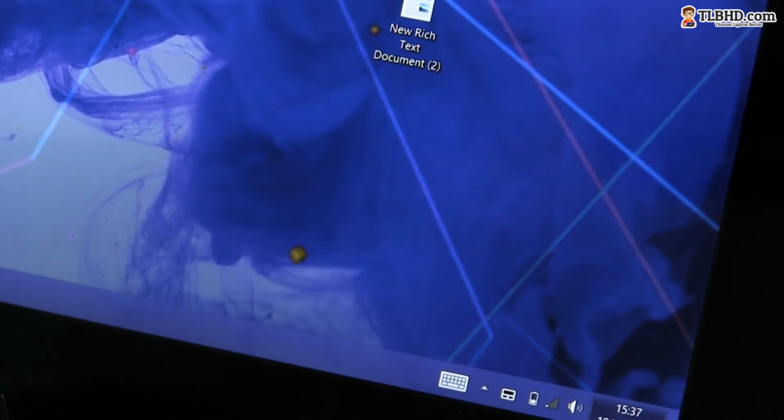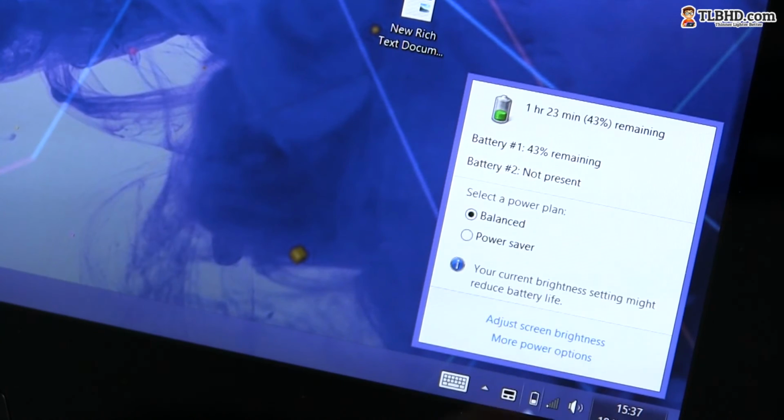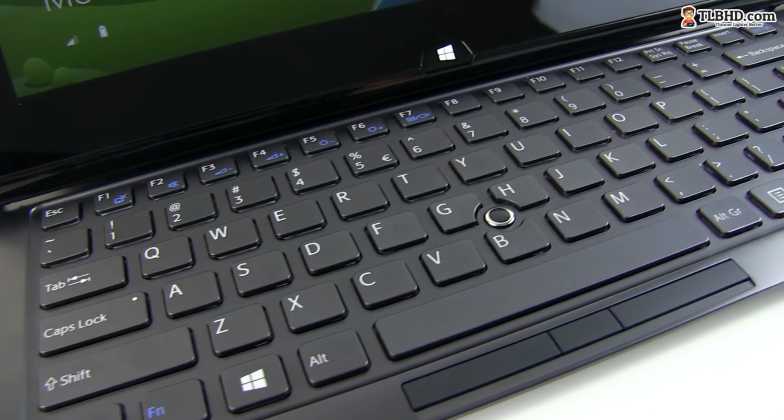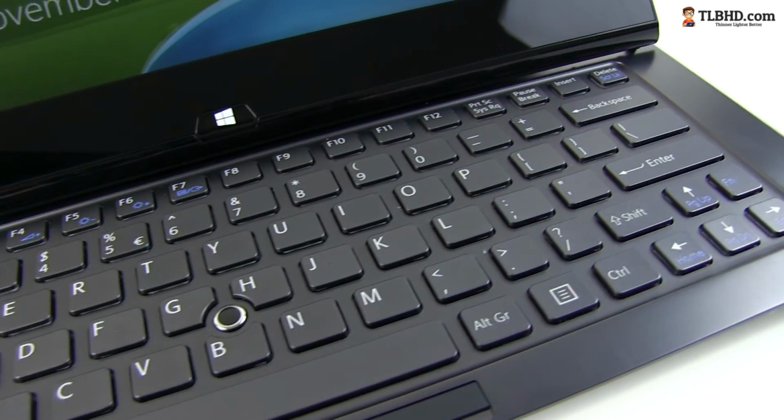What I don't find good enough, however, is the battery life, as the Sony Vaio Duo 11 will only last for around 3 to 4 hours of everyday use, and that's too low for such a computer these days. Sony does offer a slice battery though, that should double the battery life, but that one will cost you $150 extra.